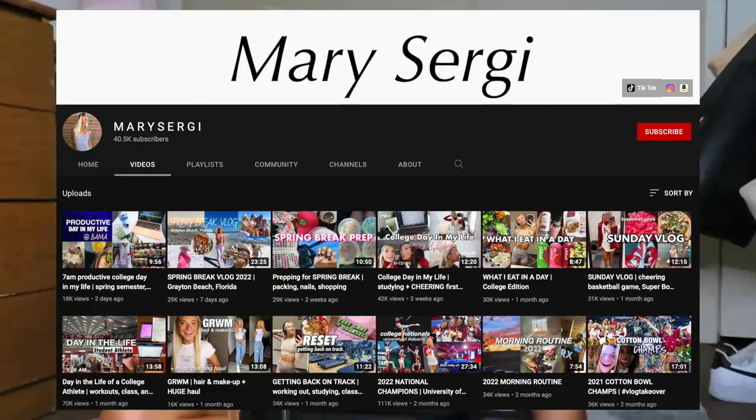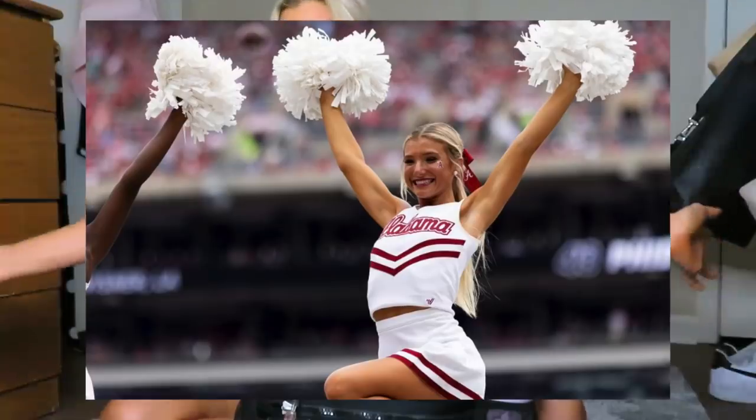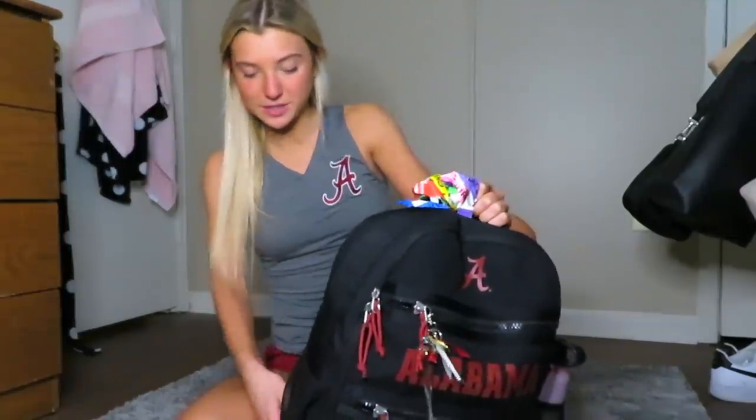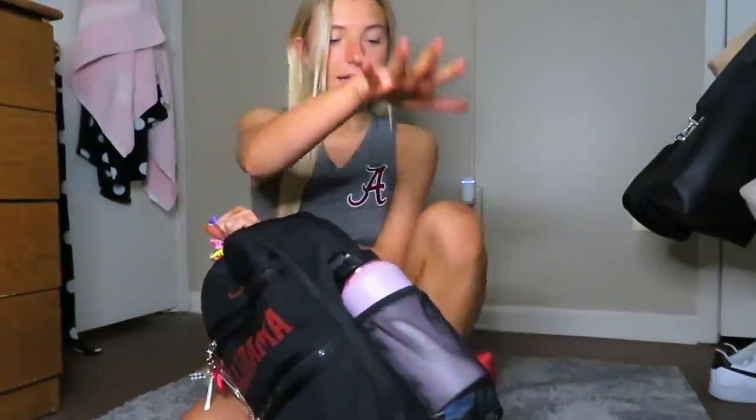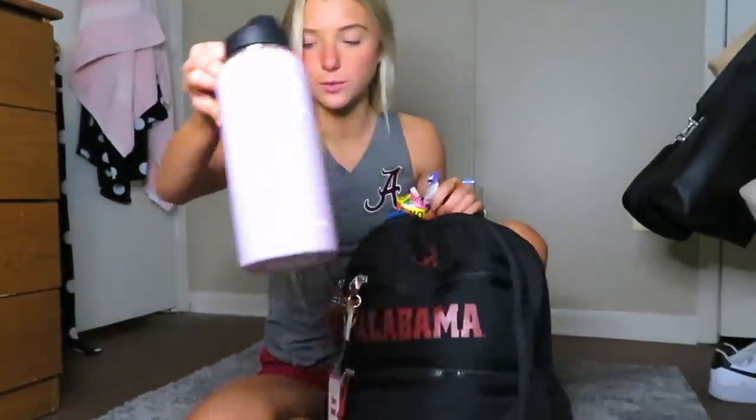Hello everyone, my name's Mary Sergi, and I'm currently a freshman at the University of Alabama, and I'm on the cheer team, and I'm gonna show you guys what's in my cheer backpack. I honestly really like this backpack because there is a lot of compartments and pockets, and it just fits my style. Obviously, I have my Hydro Flask that I bring everywhere. This thing is always with me. I'm kind of scared, not gonna lie.